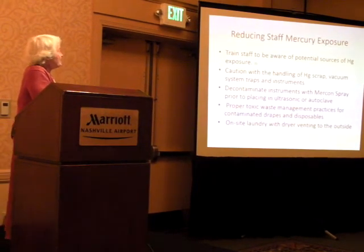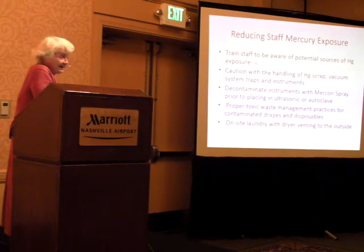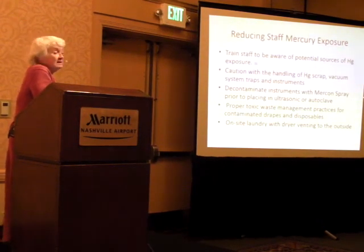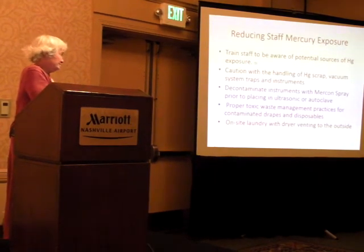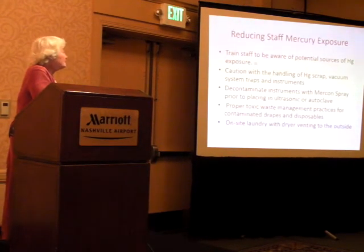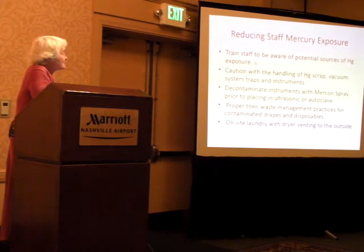So we have to train the staff to be aware of the potential sources of the exposure. That's amalgam scrap, vacuum system traps. That is one biggie. And the instruments. You need to decontaminate the instruments with Mercon spray prior to placing them into the ultrasonic or the autoclave. You've got to have proper toxic waste management practices for the contaminated drapes and disposables. On-site laundry, you need to have the dryer venting outside.